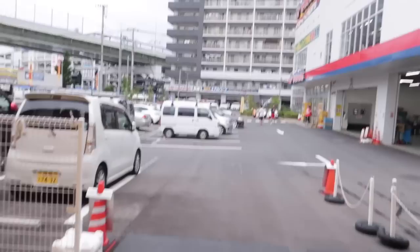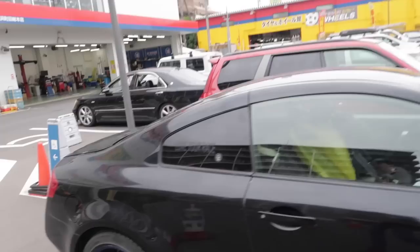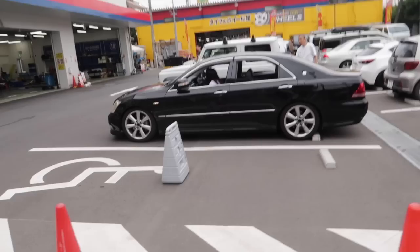Let's see what cars are in the car park right now. Just had a quick look. There doesn't seem to be anything really undercover. There's the VQ Skyline here. And whoa, mate, what is going on? That sucks. Poor girlfriend in the passenger seat, and that happens. There's a JZX110 there, that's kind of cool. Anyways, we'll go inside to see what else is here.